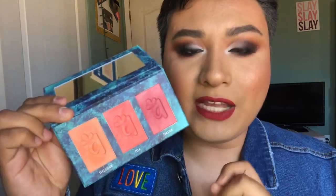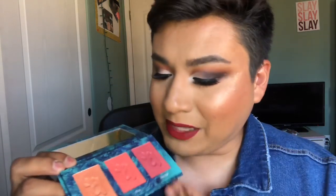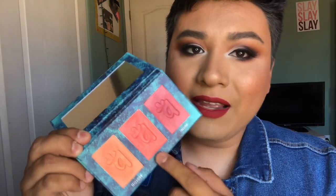So each palette has 3 different shades of blushes to fit literally every skin tone. This is just amazing. I actually love using these 3 either combined or separately. What I have on my face today for my blush is this one called Isla. This is just so beautiful. As you guys can see, it gives like a nice natural flush. These are just incredible. They're definitely well made.